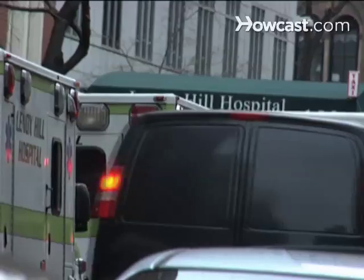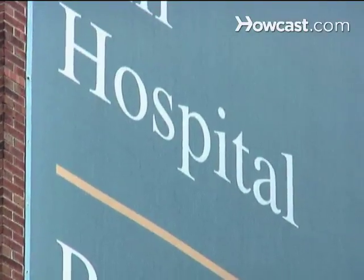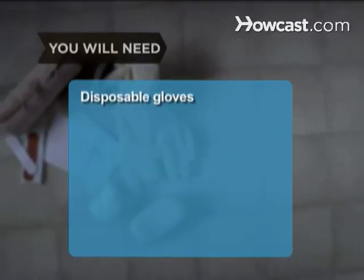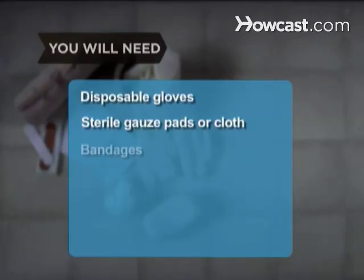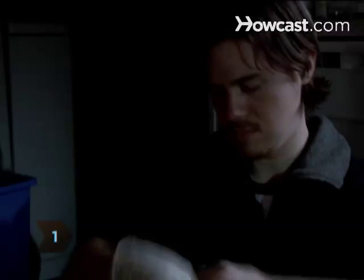If you're unsure whether you're in an emergency situation, get to an emergency room and let them decide. You will need disposable gloves, sterile gauze pads or cloth, bandages, adhesive tape, bandage clips or safety pins, soap, and water. Step 1. If they are available, put on a pair of disposable gloves.